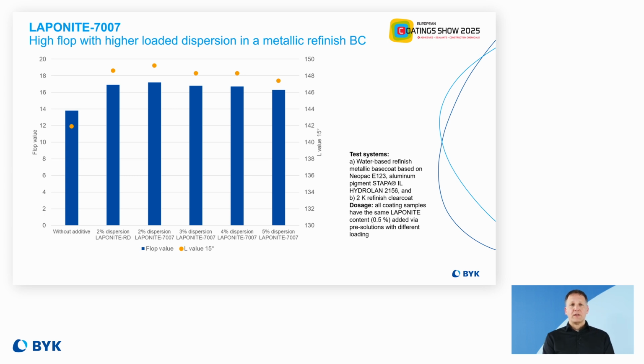And very clearly you see in this overview the advantage of the use of the LAPONITE, because compared to the base coat sample without the LAPONITE, we have more than 2 flop values higher flop. And the higher loading of the LAPONITE in the dispersion brings you much more freedom for the formulation, because you carry less water into your paint system.